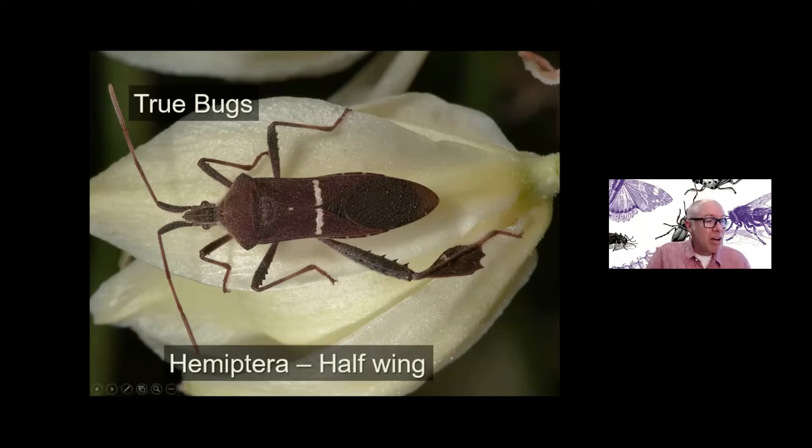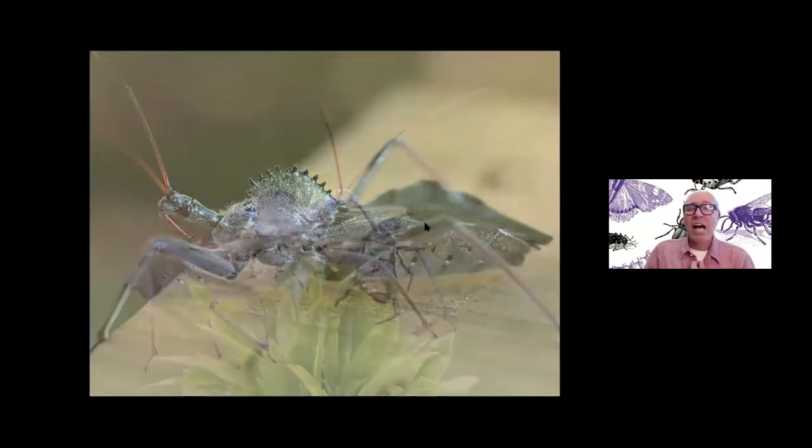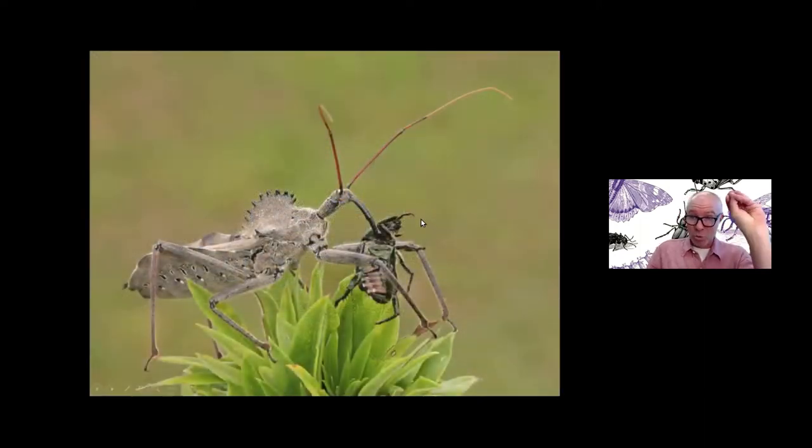Other characteristics of the hemipterans, or the true bugs, is that their mouth parts are modified into a dagger that they keep folded up underneath their face. Many have this kind of narrow, elongate head where the dagger folds up underneath. And when it's time to feed, it swings that dagger out and uses it to pierce through the exoskeleton of its prey, other insects, and slurps out all that good product of the Malpighian tubules.